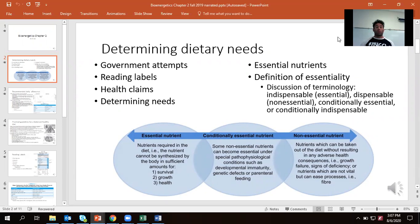Then we're going to talk about how we determine needs for our macronutrients and micronutrients, and really understanding what our essential nutrients are and defining it. So is it indispensable? Is it dispensable? Is it conditionally essential, conditionally indispensable? If you look down at the bottom here, guys, where we have the image, an essential nutrient is something that we need in the body. We can't make it on our own. So if we don't have it, we're not going to live, grow, or be healthy.